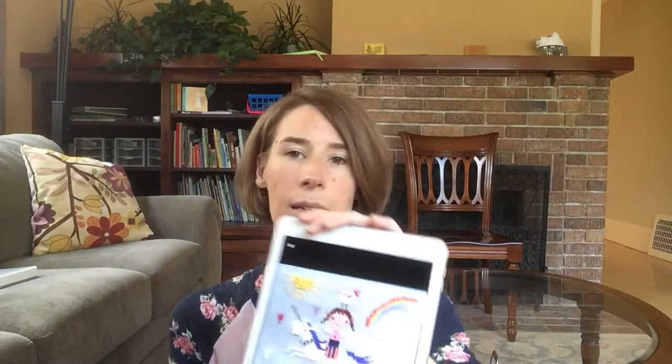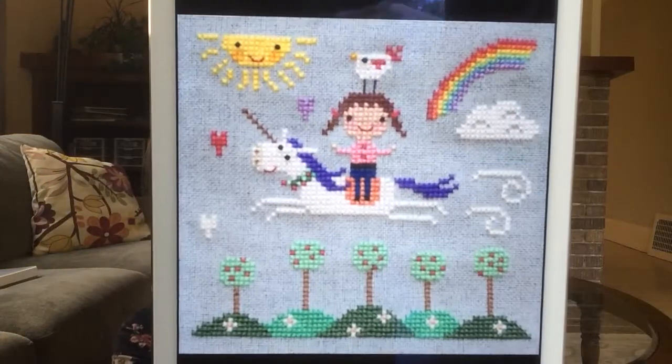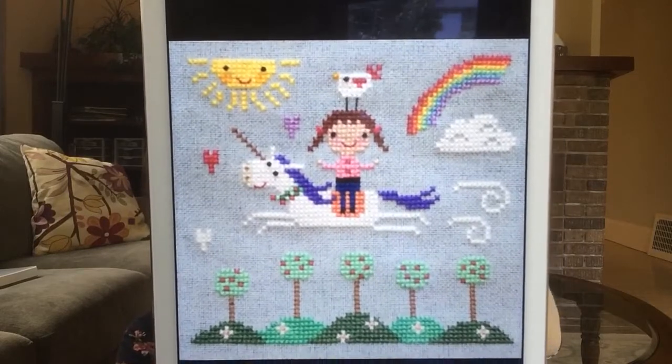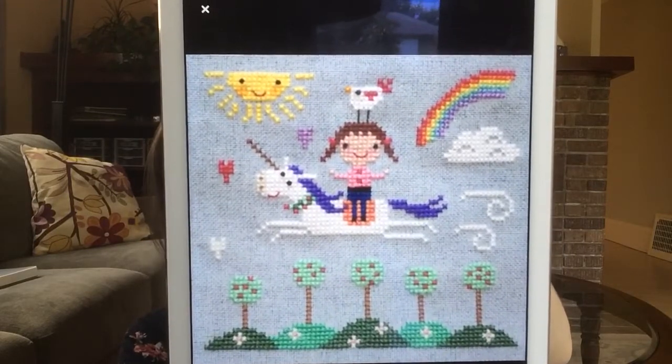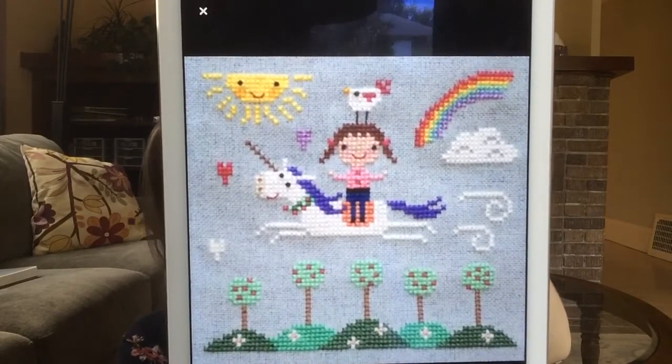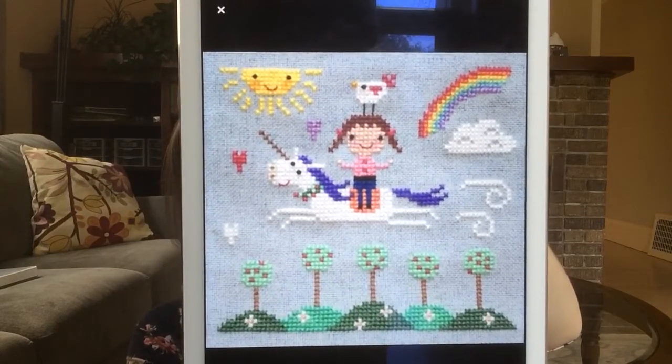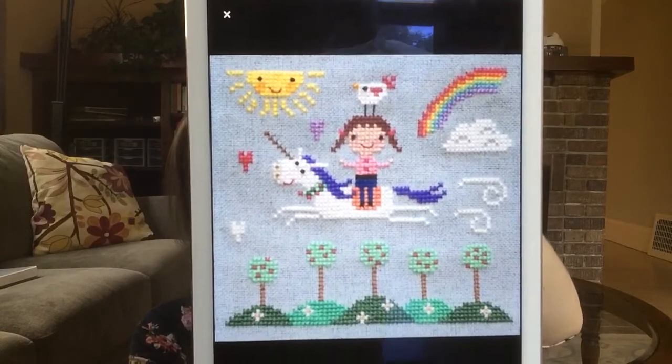Okay, this next one is another Floss Box pattern, and it's adorable as well. It's a little girl riding a unicorn with a bird on her head and a rainbow and a sun with a smiley face and hearts. Just a lot of cuteness going on here. I really like it. I like cutesy cross stitch. What can I say?